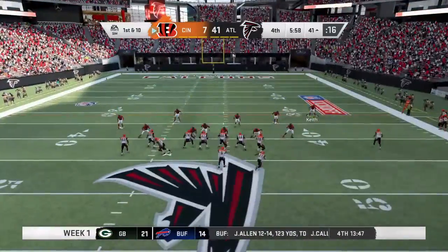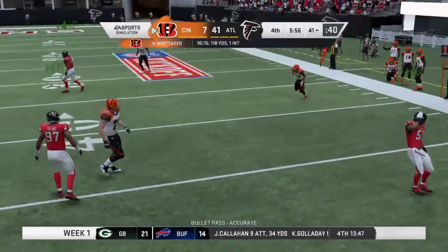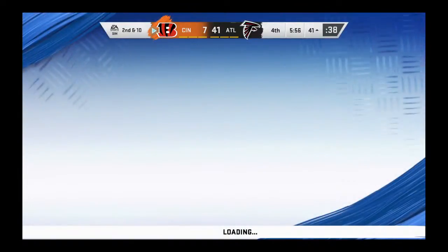1st and 10. From the gun, Whitaker. Nowhere yet to fit that football in. It's knocked away and incomplete.